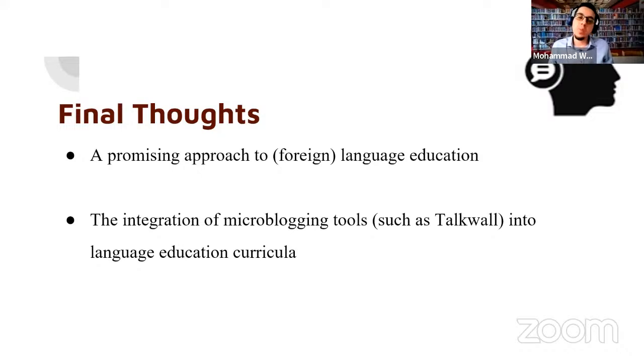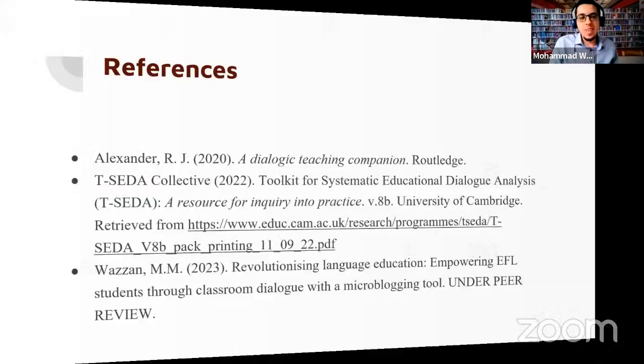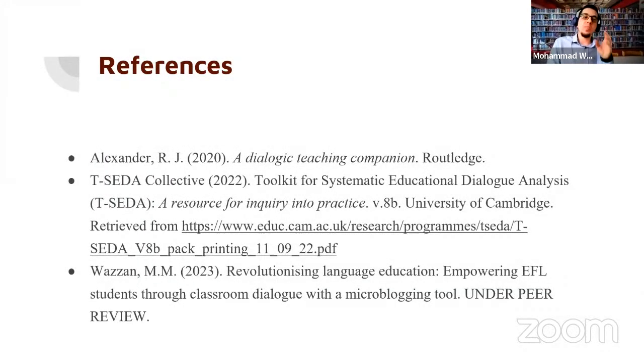But I hope we can come up with different applications that we can utilize with our students, so we can integrate such tools into our language education curricula. I think this is everything on my part, and these are the references. And hopefully my piece of research will be published soon, although it's been taking a while.